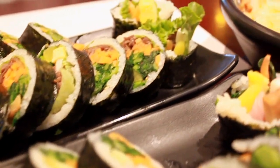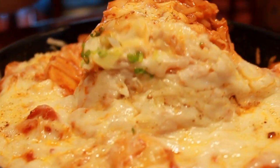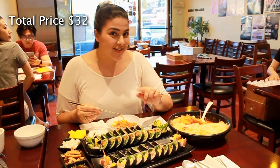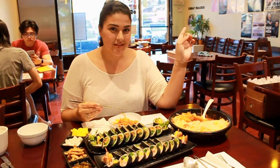I really hope that some of you get out here to try this because this food is amazing. I cannot say enough good things about it. I'm gonna keep eating this, and I'll see you guys over at our next location for some Korean tofu soup.